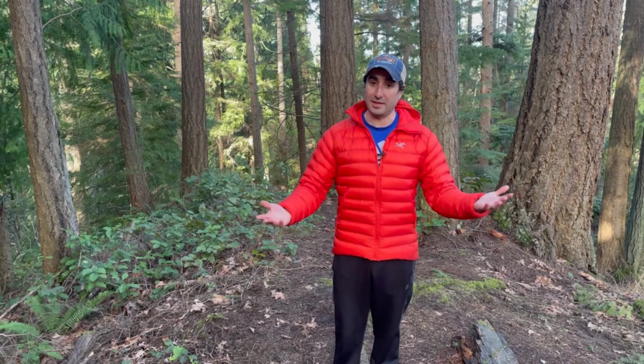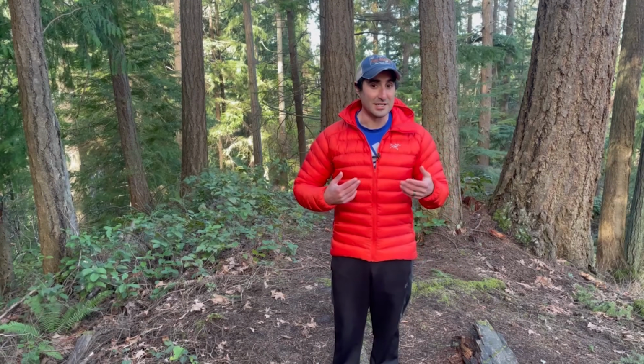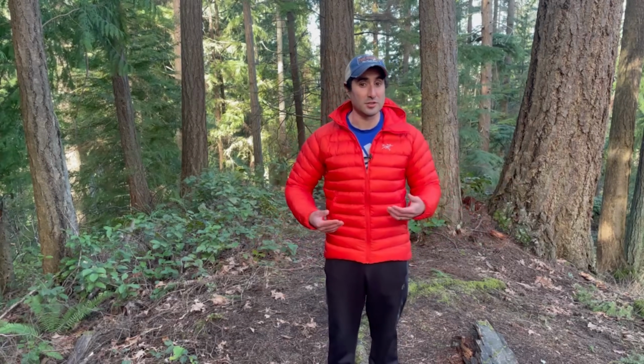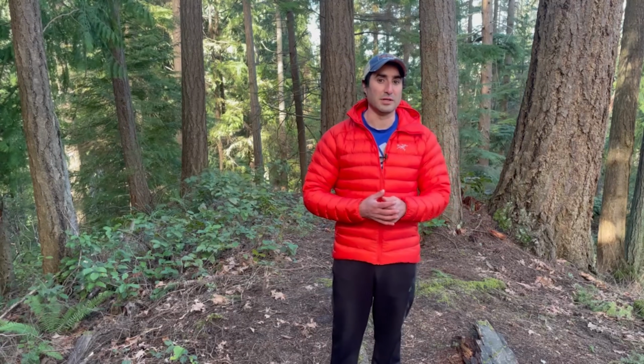Another pro for the Cerium LT is I believe it's actually more stylish in my opinion. For me, it just feels like a more natural jacket to be wearing even around town, but also you can use it as a layer or a nice insulation piece when you're going out backpacking or up into the mountains.